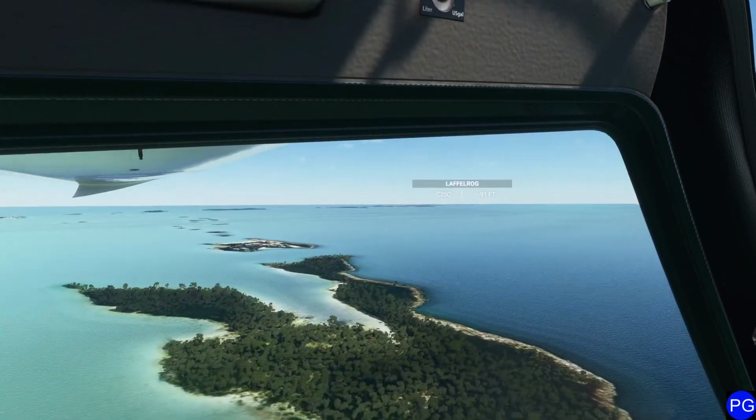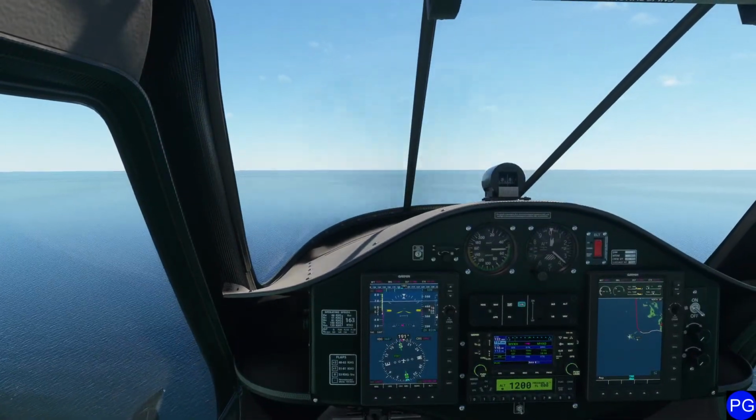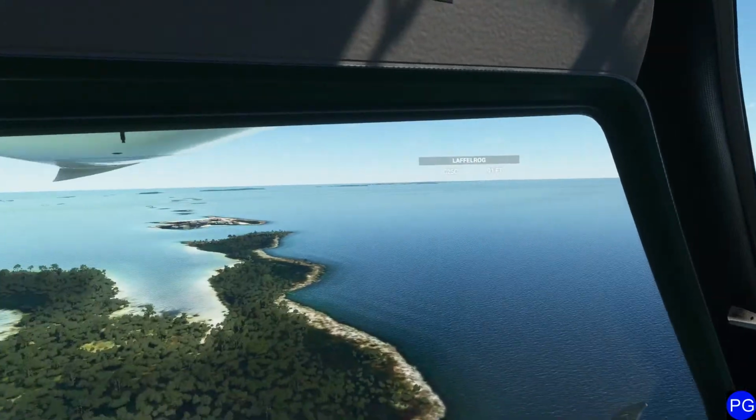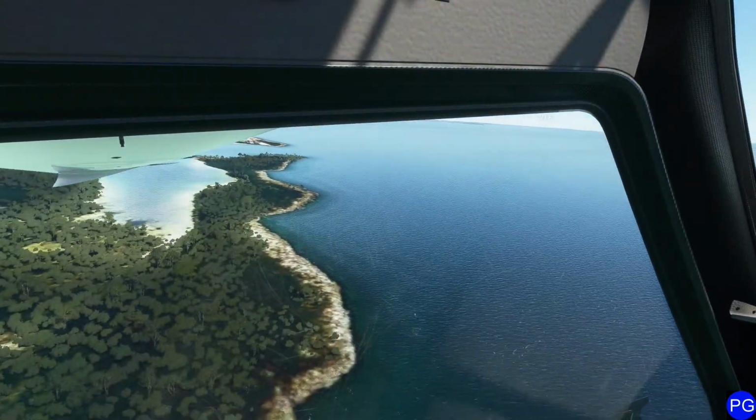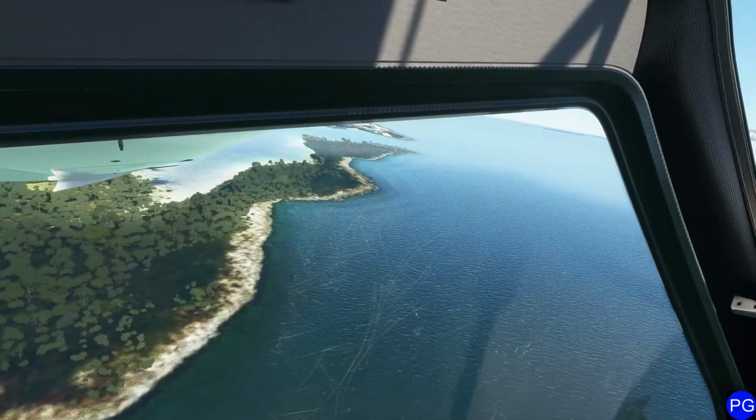All right, slow the plane down nice and slow. Yes, that is a runway, believe it or not. I believe it was a Coast Guard station, if I recall correctly. All right, go ahead and kick the nose over. This is called Leaf Key, in case anybody's curious.